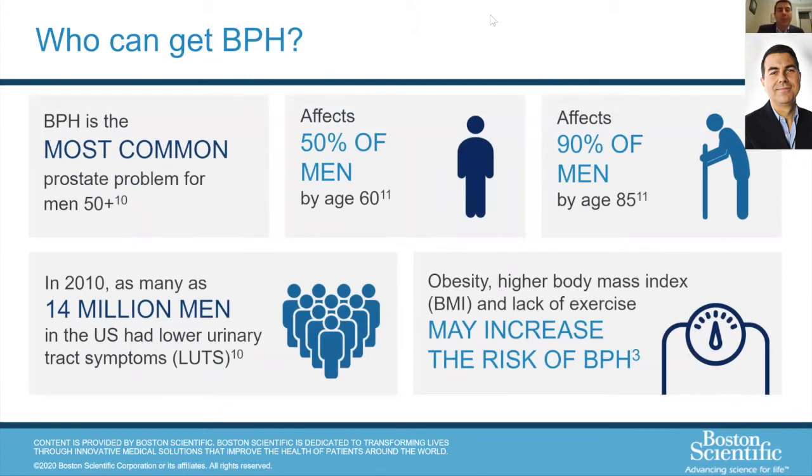Who gets BPH? Well, pretty much all of us men are destined for this at some point as we get older. Some of us are earlier on the scale, some of us are later on the scale. But it's most commonly a problem for guys that are older than 50 years. By about 60, half of men are affected by this, and by 85, 90% of men are affected by this. So nearly every male is going to be affected by this.